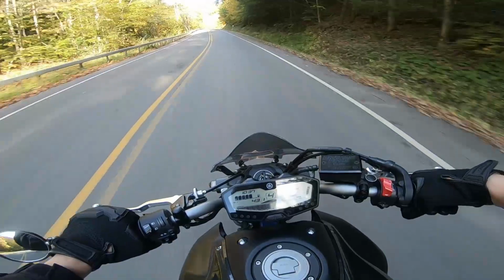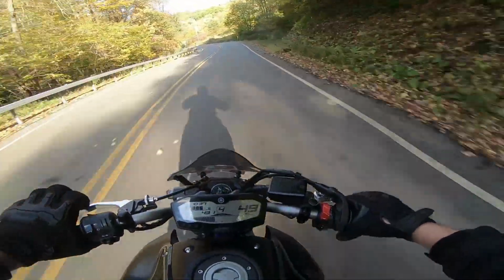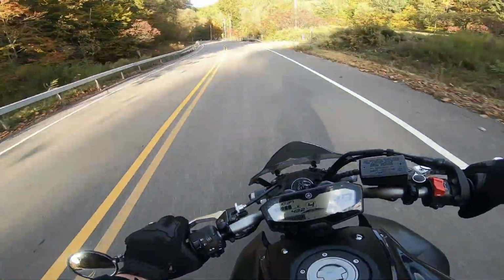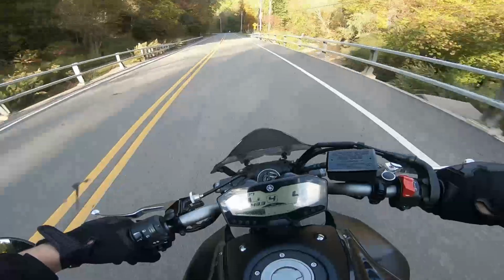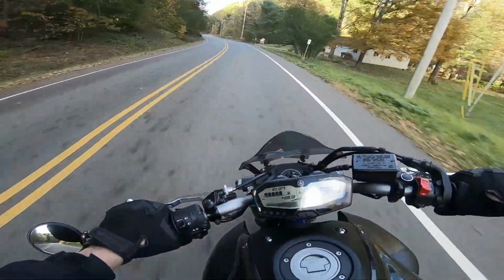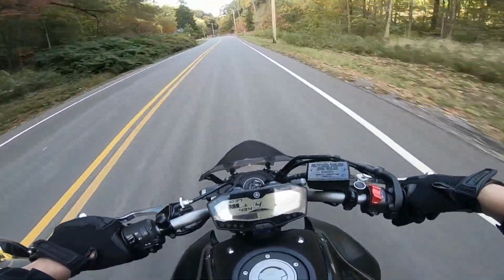This bike, with every little input of the throttle, it has a different exhaust tone. You just touch the throttle a little bit and the bike makes tons of power. On top of, see what I mean? Just touch the gas a little.